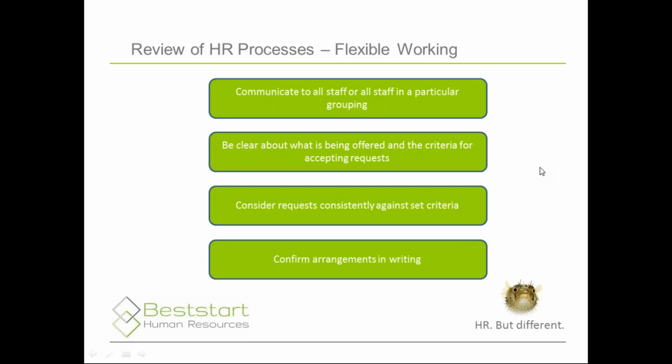Now, this should be offered to either all staff or all staff of a particular group. So you don't have to say to everybody, guys, we're looking at reducing staff costs. Is there anybody out there who might possibly want to consider reducing their hours or doing a job share? If you're really short-staffed in some areas and overstaffed in others, it doesn't have to be to all staff, but if you are going to offer it to a particular group, say all teachers or all client services or all front of house, you should offer it to everyone in that particular group to avoid claims of discrimination.